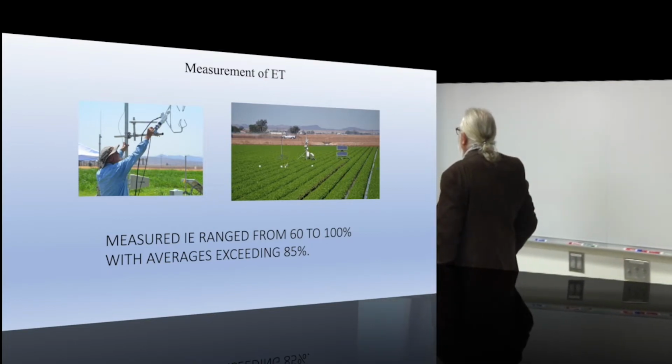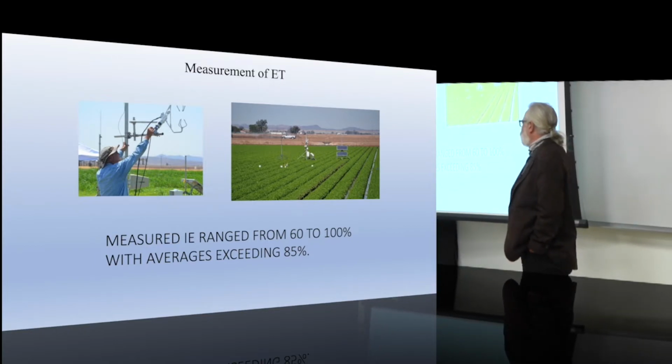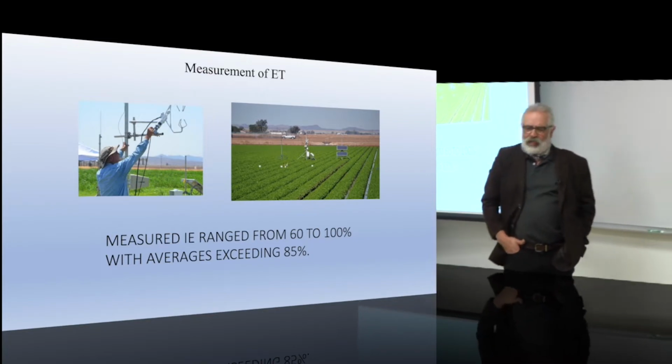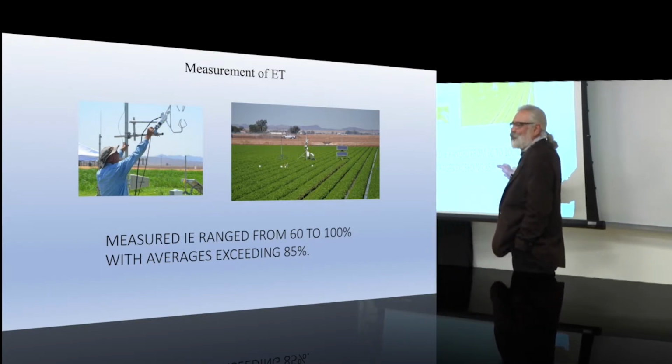Next slide. As Andy said, we've measured efficiency, and we're typically getting values greater than 85%. Now, you may say, well, that's not 90, that's not 100. Well, here's the deal. A leaching fraction of 15% is inadequate for salt balance. We're going to get salt accumulation if we have leaching fractions less than 20% with Colorado River water.